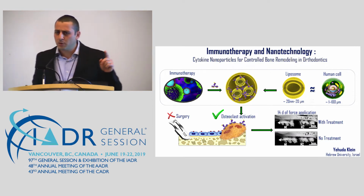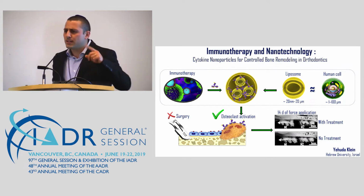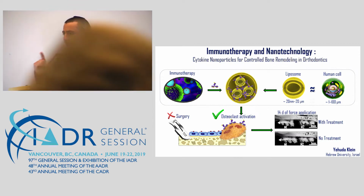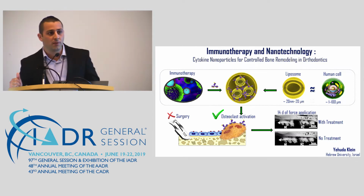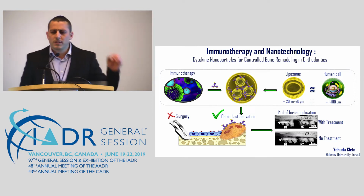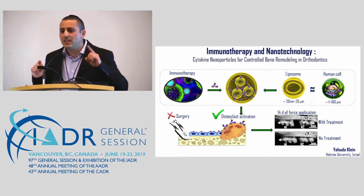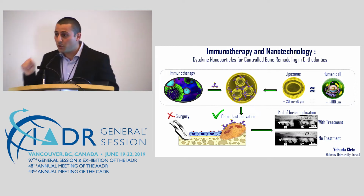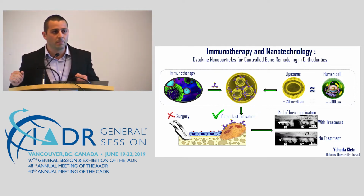Therefore, many therapeutic interventions have been proposed to accelerate tooth movement. The surgical approach, which is currently considered the gold standard, is declined by patients because of the associated morbidity and the non-specific inflammation caused. We strongly believe that a more scientific approach would be to control the specific force-induced inflammatory process by immunotherapy, which means delivery of drugs to empower the natural immune system.